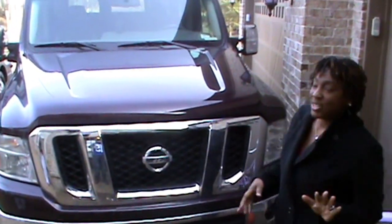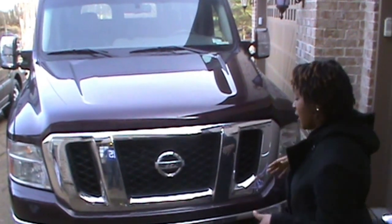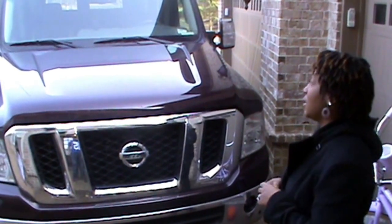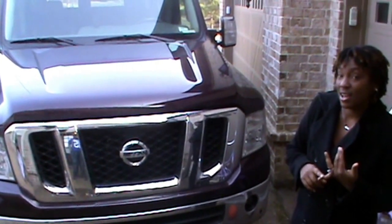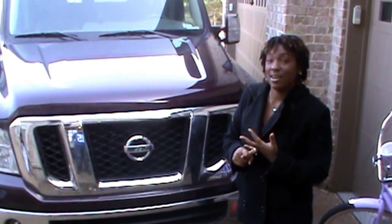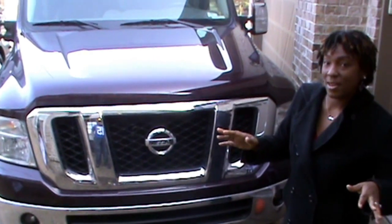Okay, so I am going to start from the front and just work my way to the back, starting with the front of the Nissan NV. First of all, I've had this car for a little over a year, and I personally really loved it. I had a Nissan Quest, and then from that I went to a Nissan Armada, and I loved the Armada. I was kind of over the whole minivan phase.